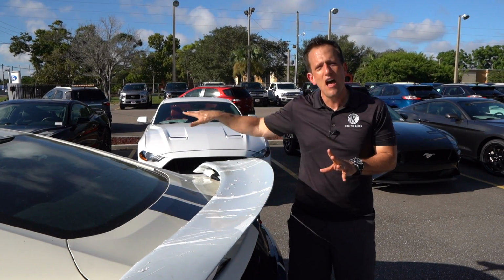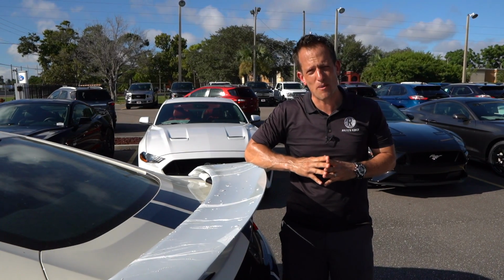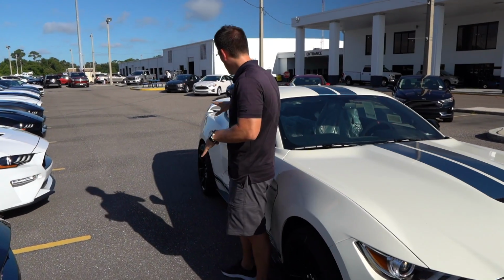Let's go ahead, check out the passenger side and see what the shipping process does to your Shelby GT350. All right guys, passenger side, it's actually a lot simpler on the outside.